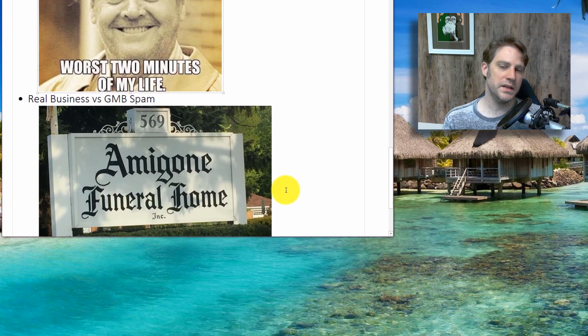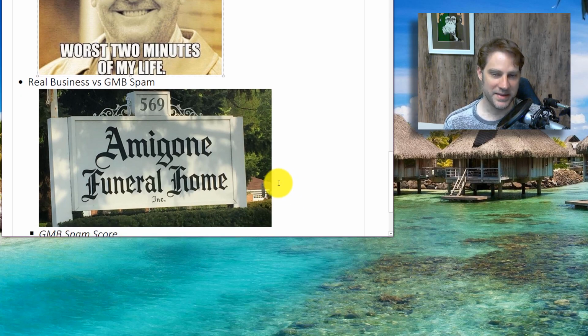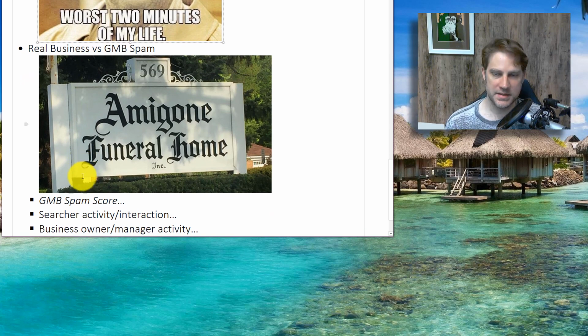So this is a really critical area that they're looking at. This is really funny. Am I gone, funeral home? I'm not sure if that's what that's supposed to say. But it's about distinguishing between what is a real business and what is Google My Business spam. If you don't know, there are a lot of Google My Business listings out there that Google doesn't think should be there, that aren't actual businesses at that location.